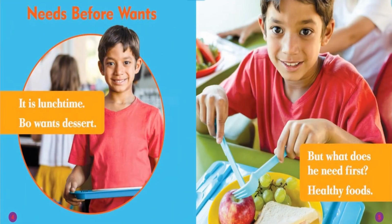The first subtitle we have here is Needs Before Wants. A subtitle indicates the main idea of a section of the text. It is lunchtime. Bo wants dessert. But what does he need first? Healthy foods. So Bo wants desserts, but he needs healthy foods.